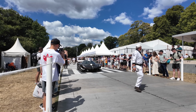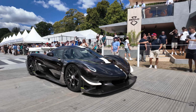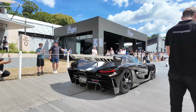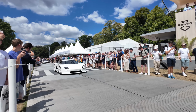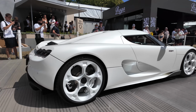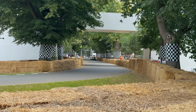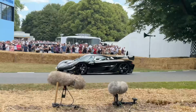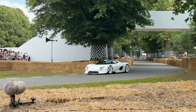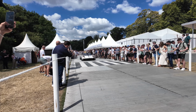Look at this, the Koenigsegg Jesko Sedair Spear coming through. And then behind it, we've got the CC850. Man, this lineup is ridiculous. And behind that, the Wyra R Evo. There we go. This thing idles at speed.